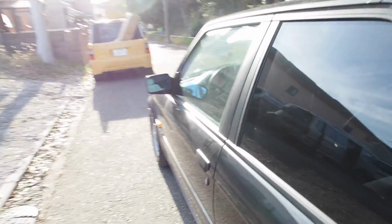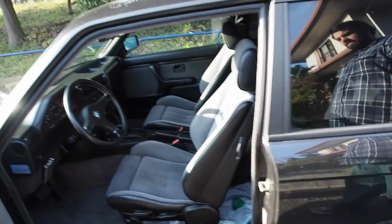For a drive. Oh no, inside. And engine. I forgot inside. Then we'll go for a drive.